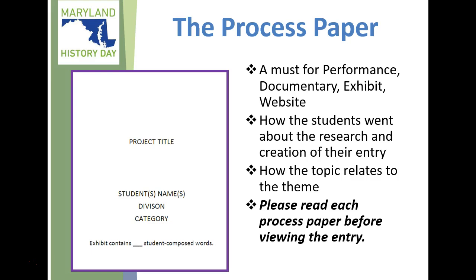So I would recommend for documentary and performance judges, while the student is getting set up, you briefly look over the process paper and annotated bibliography. However, they should be providing you with copies that you can take back with you to the judge's room. And I find that the process paper and annotated bibliography is especially important for documentary and performance judges, because they're going to help you to answer that question of historical quality, how they did their research. You should be able to see that very clearly reflected in the written documentation.